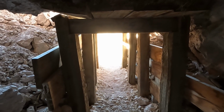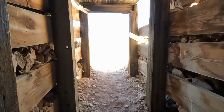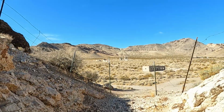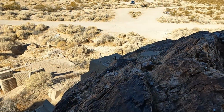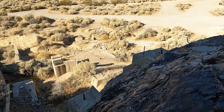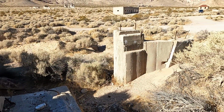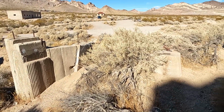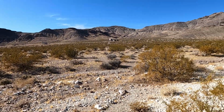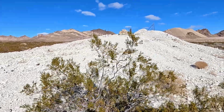Okay, back out our little tunnel. It's so short. It had a little bit of concrete on top of this rock. Like they had a little mill set up right here. Okay, so you got your normal color of desert, and then you got this shiny white pile of tailings. Let's go check it out.